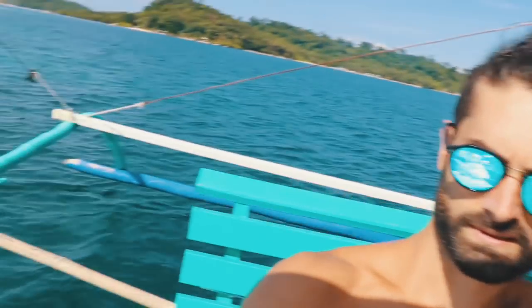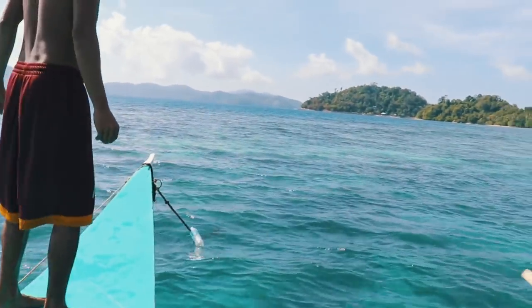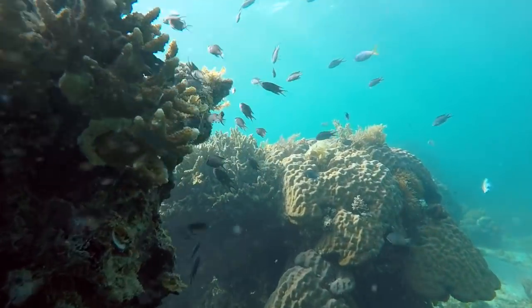Here in our next snorkeling area, which is the lagoon reef, we had a bit of strong waves in Twin Reef, so we didn't stay long because it was a bit hard to swim because of the waves, but we have a new spot here and the waves are calmer and the water is so beautiful. Yeah, and it's so clear.